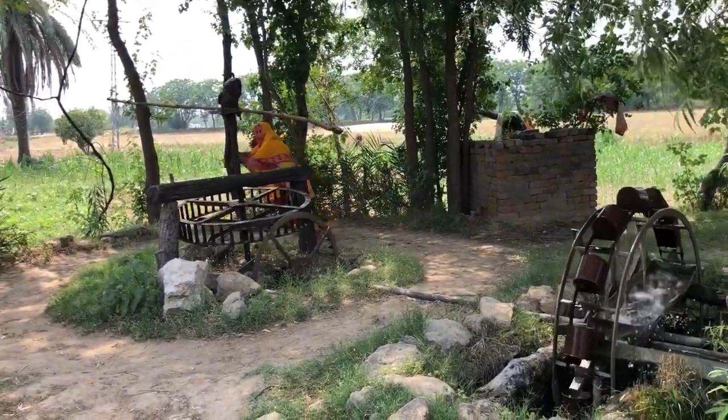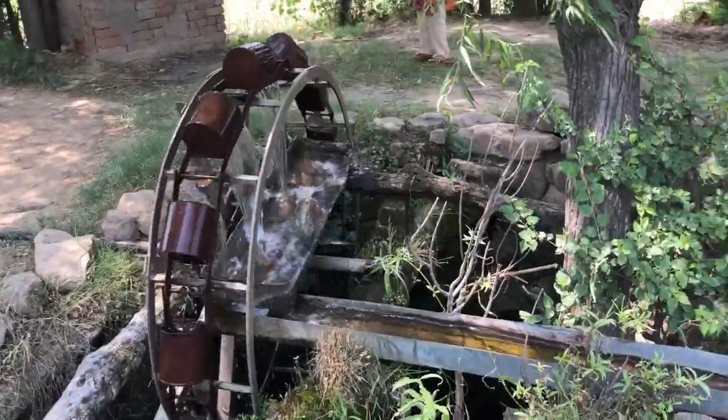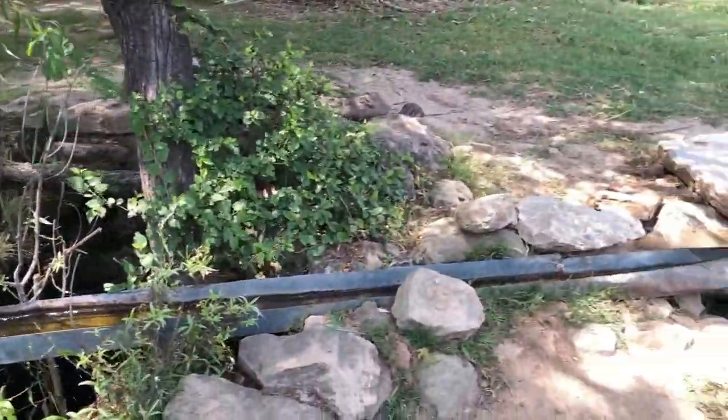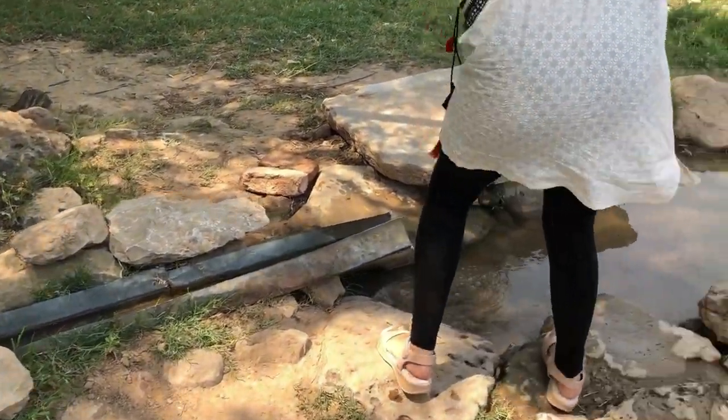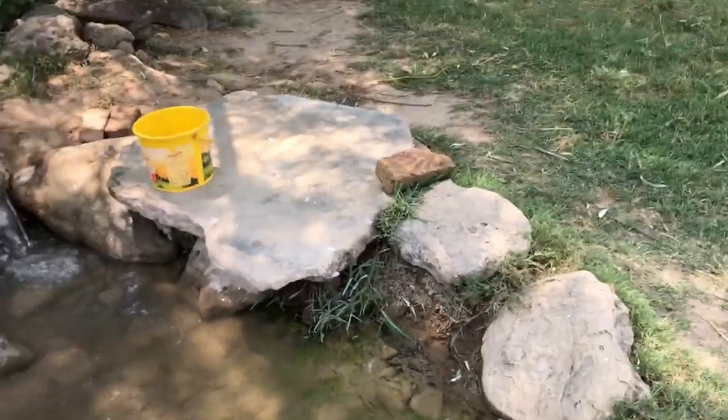Let me show you guys a well. They take out the water to cultivate the land. Usually we have a cow or a donkey to operate this, but right now we are operating this ourselves.